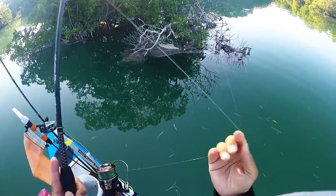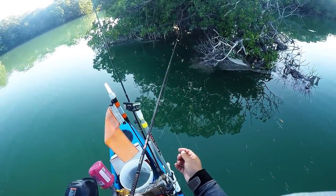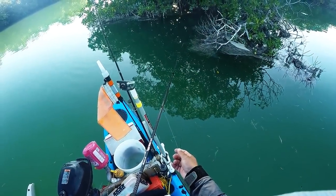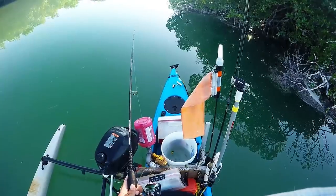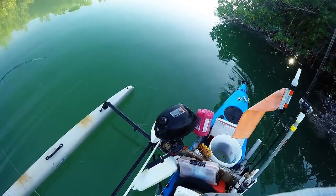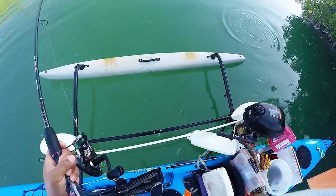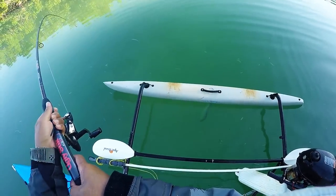All right, let's see if we can get this one on camera here. Drop it to that base, pretty deep hole right there in this corner. I'm gonna let them run with this one. Make sure they get it down. There he goes. There he goes. Stay out of there. Oh, yeah. That's how you do it, with the Ugly Stik and a cheap reel.